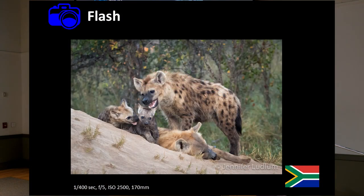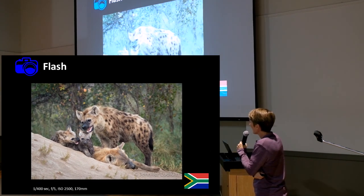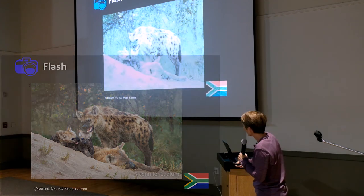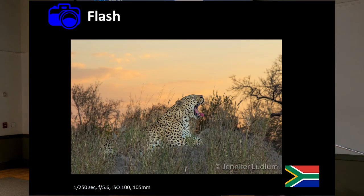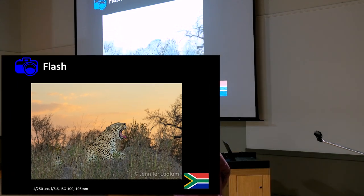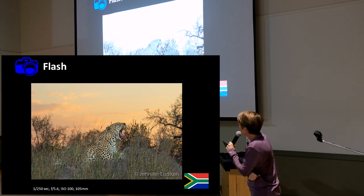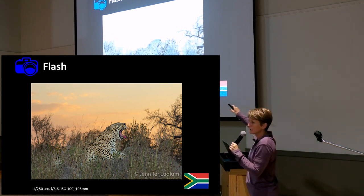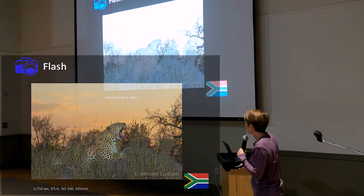So back to lighting. This was early one morning, it was very dark, and being able to add some fill flash allowed me to capture the activity of this hyena den, the youngsters playing around, and giving just enough light to make that sharp. So here's what I was talking about. I don't know how blown out these are looking from back here. These are really blown out compared to what's on my screen, so I apologize for that. It is a beautiful sunset in the background, and I was exposing for the sunset, but again, by adding that pop of flash, you're able to get the animal in great exposure in the foreground as well.